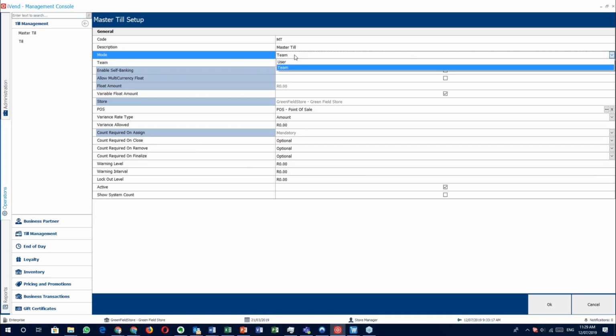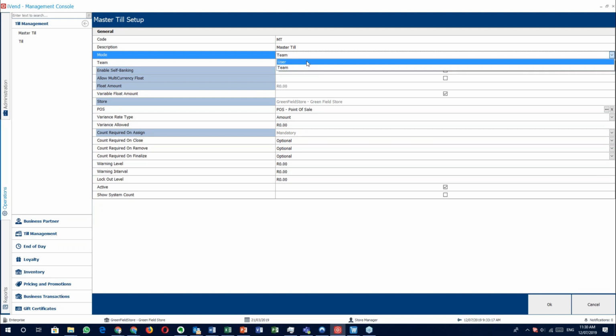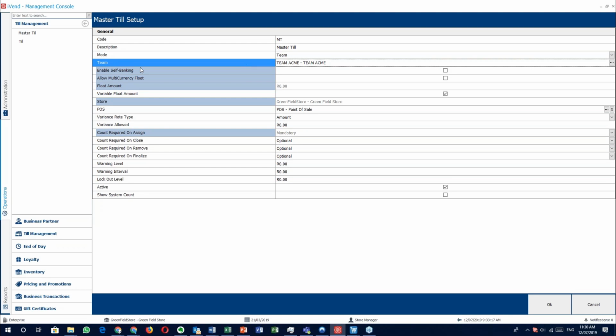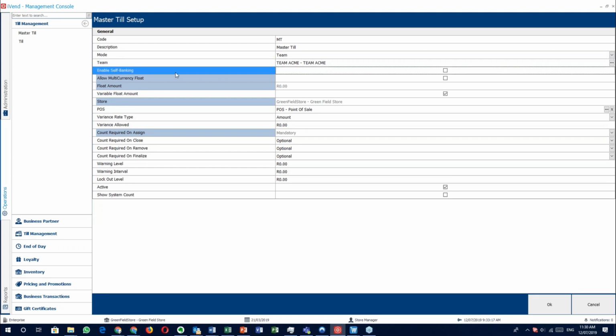Now, I've spoken earlier about teams and users. If anyone wants me to go over it again, I will, but this is where you can set who can use this specific till, this specific float. Is it going to be a team, which is a group of people using one point of sale, or is it a user, in which case one user gets assigned that float and then they manage it afterwards? There's the team, then which team's been assigned or which user's been assigned.